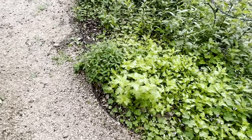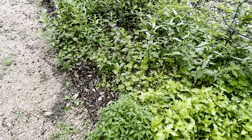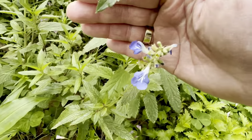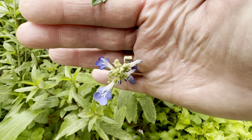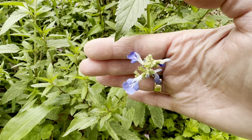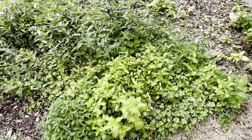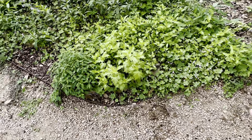Oh, look, here's one I can show you in bloom. The first flower. Look at that color. Isn't that amazing? I mean, it's just fantastic. It will wander around a little bit. Sometimes you have to dig it up and move it back, but it's still worth growing.